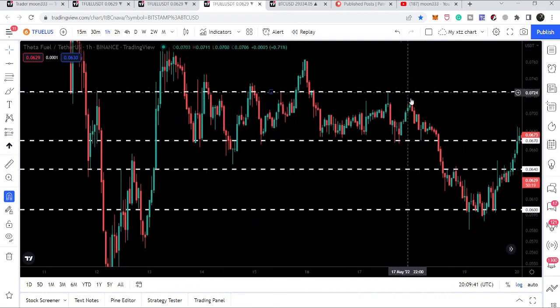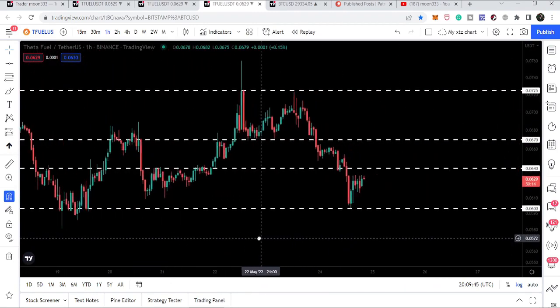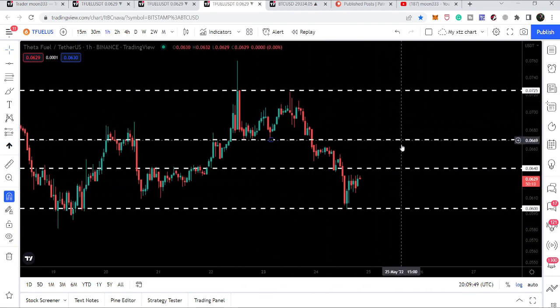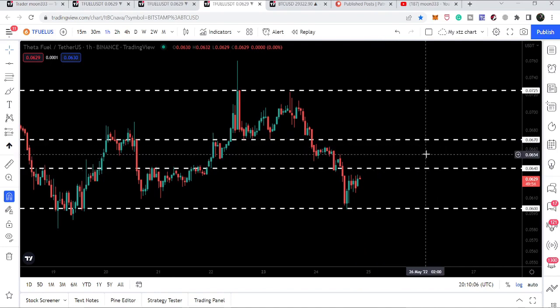So these are the major support and resistance levels on the short term, and the price line is being traded between these 4 support and resistance levels. Now, for example, if we break out the next resistance of 6.4 cents, and we have multiple closings above this level on the hourly time frame, then there will be a high probability that it will make another attempt to break out the next resistance.